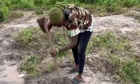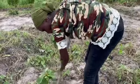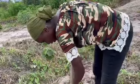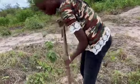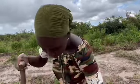This is a pear tree. We add some black sand to it. We mix it so that when the rain comes, it can mix together and fasten the growth of the crop. Okay.